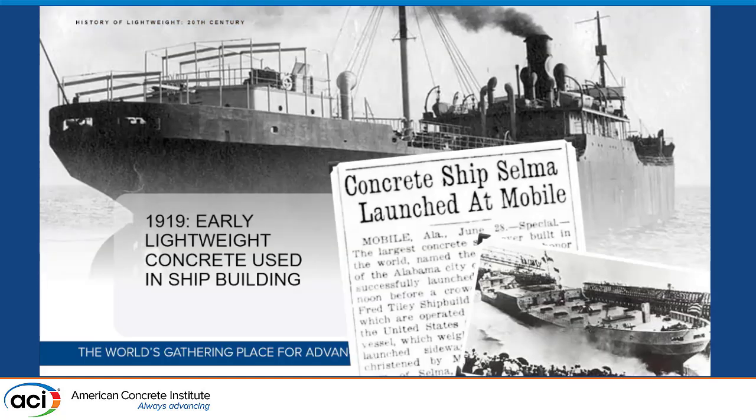And during World War I, he gave the federal government of the United States the rights to his patent so that they could use it to develop lightweight concrete specifically for shipbuilding. And during World War I, concrete ships were built. The first one that was commissioned was the USS Selma that you see here.